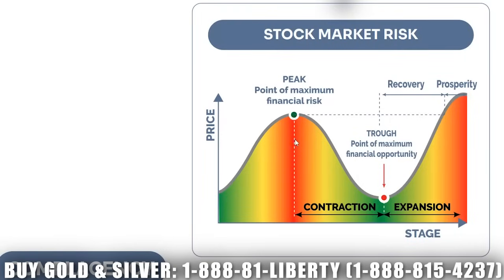And so what we need is a contraction. We need to see that happen. And eventually we'll get into a trough where things are fair valued or undervalued, and there's a lot of upside potential that can last for a decade or longer. So yeah, just as you said, you nailed it. There really isn't a whole lot.